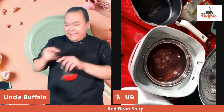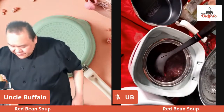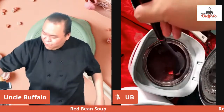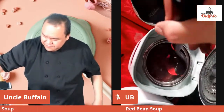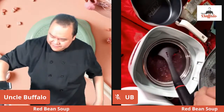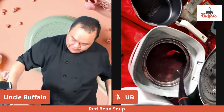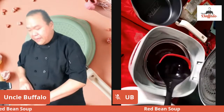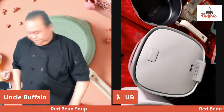So I'm going to use the ladle. This ladle. Okay. It's so nice, the bean. It's already soft, very soft already. 2 hours, very, very soft. Okay. Let's sit for a while. 7 minutes more, then we can enjoy our red bean soup. Any question?